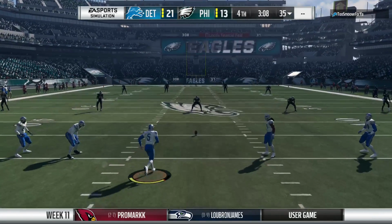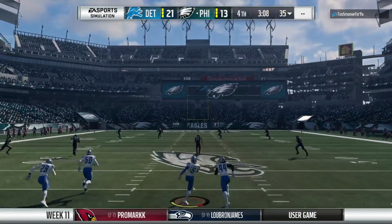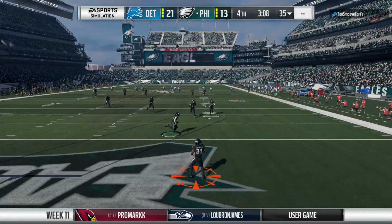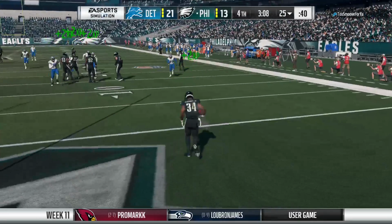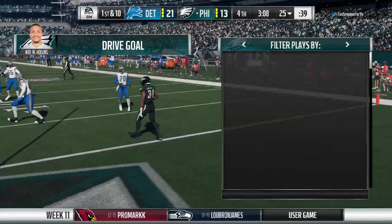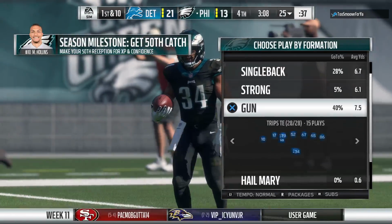Here's Prater now set to kick it away. That's fielded in the end zone. And no run back here. This will be a touchback, and it comes out to the 25-yard line.